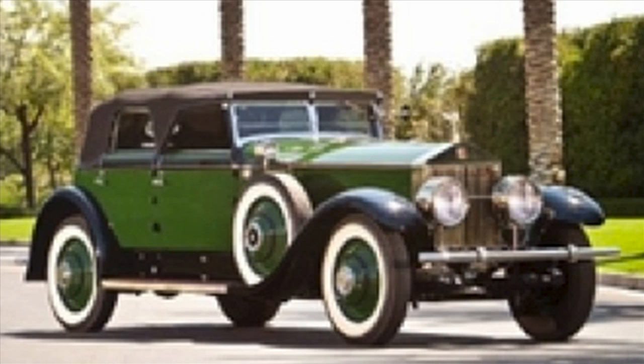It's time for news. Bonhams has announced it will host its first ever auction in Scottsdale, Arizona on January 19th, 2012. And they've already got a few lots confirmed, including Marlene Dietrich's 1929 Rolls-Royce Phantom 1 transformable convertible sedan.